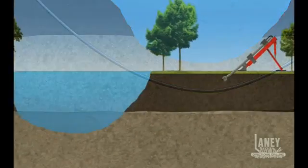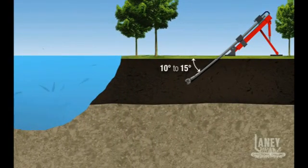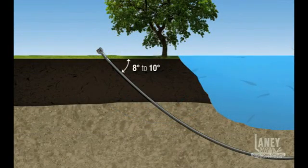A pilot hole is started on one bank of the river at an angle that will allow the hole to be drilled at the proper curvature and give the required cover and clearances. The drill follows a prescribed pathway that will cause it to exit on the other side of the river at the proper location and angle to allow the pipeline to be pulled back through the prepared hole.